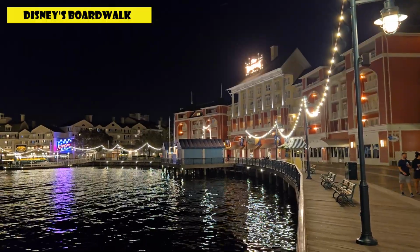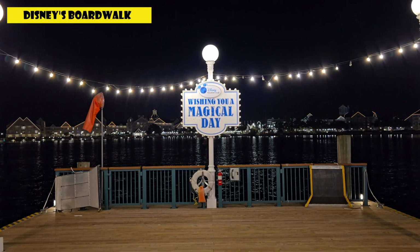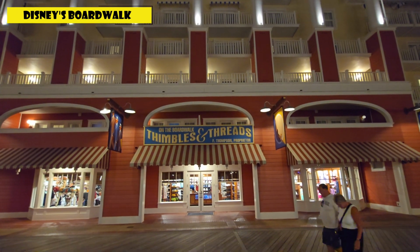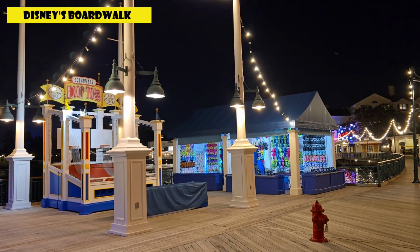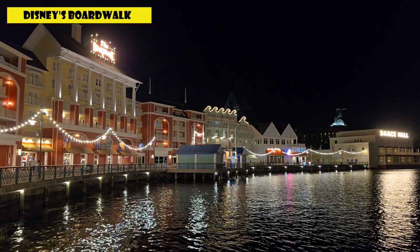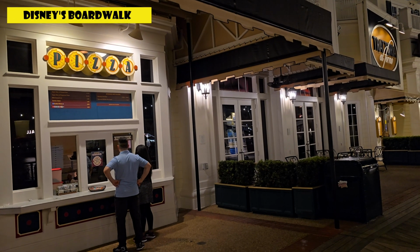The best time to visit Disney's Boardwalk is at nighttime because this place is themed to look like Coney Island in the 1940s. It is very beautiful, lit up. There's often lots of street entertainment here, street performers, jugglers, fire eaters, that sort of thing. It's also neat just to browse in the shops and soak in the ambiance. You'll find a lot of cheap eats here as well.